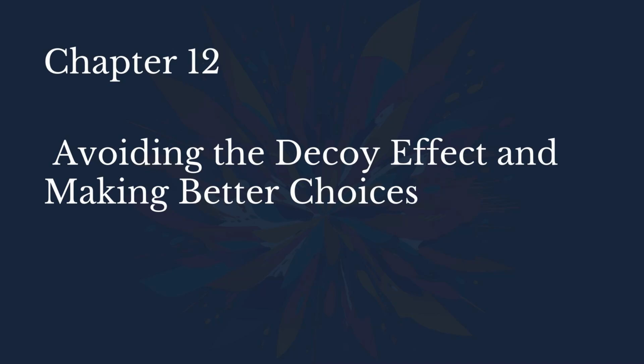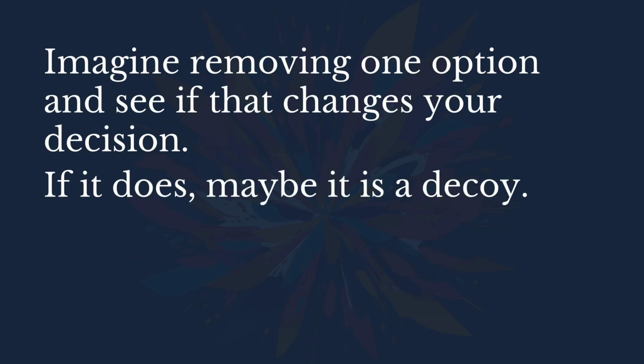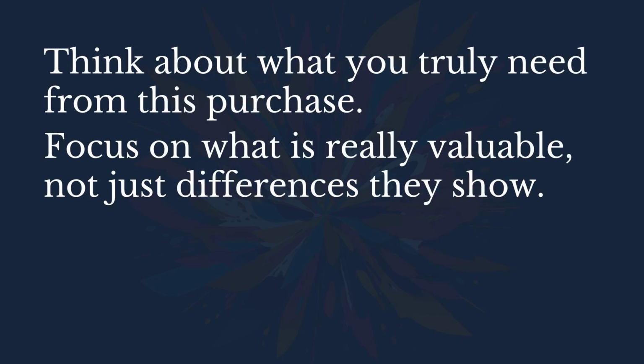Avoiding the decoy effect and making better choices. To avoid the decoy effect, start by taking your time. Ask why each option is shown to you. Imagine removing one option and see if that changes your decision. If it does, maybe it's a decoy. Think about what you truly need from this purchase. Focus on what is really valuable, not just differences they show.